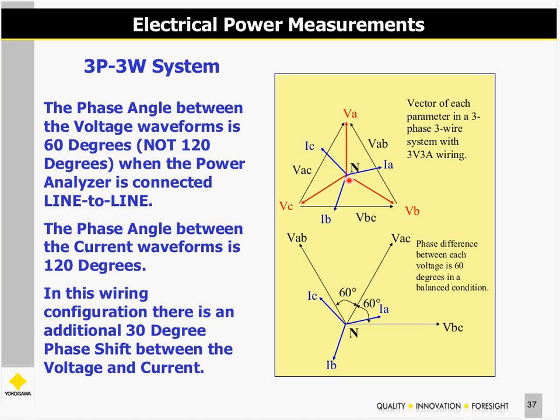So in this example, the meter is hooked up, and this is the way the meter sees voltages. They're hooked up to read voltage as this voltage here A to B, and this voltage B to C, this voltage A to C. Okay, so now the voltage vectors are in a triangle, and if it's balanced here, these voltages will be 60 degrees apart, not 120.